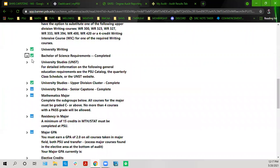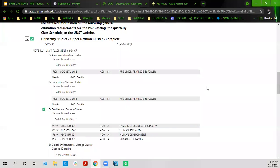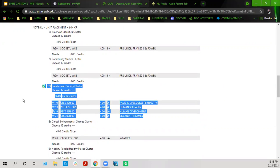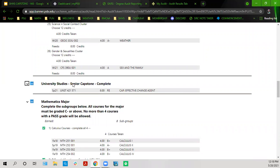University studies is something that is specific to PSU. So they require an upper division cluster, which I satisfied right here, and that is why there's a green check. And then they also require a capstone, and I'm taking my capstone class right now, and that's why I'm sitting here in my home office talking to you fine people about college, because that's part of my capstone.